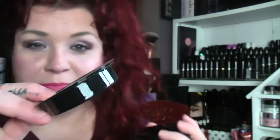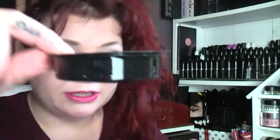And £40 is a lot of money. It is a beautiful compact though, but you do get a refill. And it's a good chunky sized refill, so you do get a lot of product in here. So it's basically like buying 2 MAC powders. You'd pay £20 for a MAC powder, or I certainly would. They're usually around £23 or £24 for a MAC powder. So for £40 to have 2 is very good. And now I can finally start to use this, and I'll give you a review on that in a couple of weeks' time and let you know what I think.